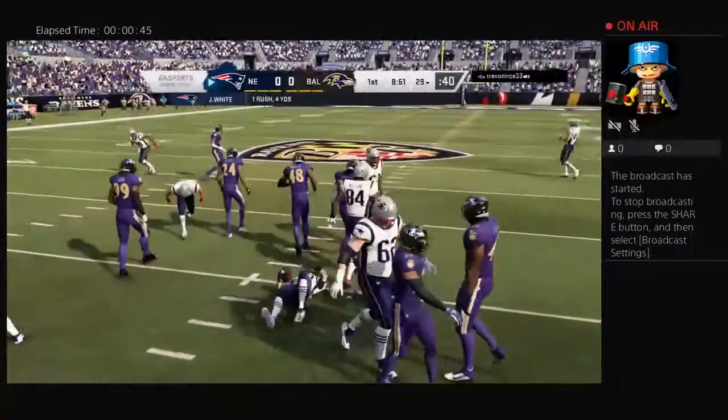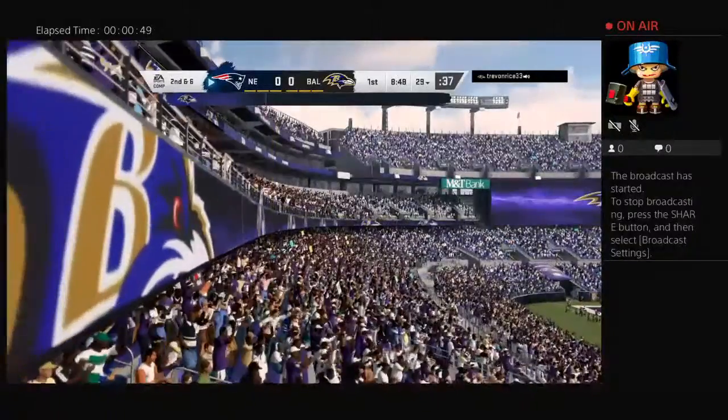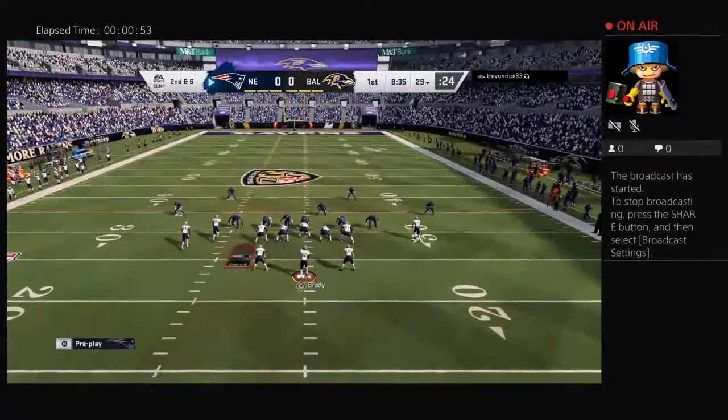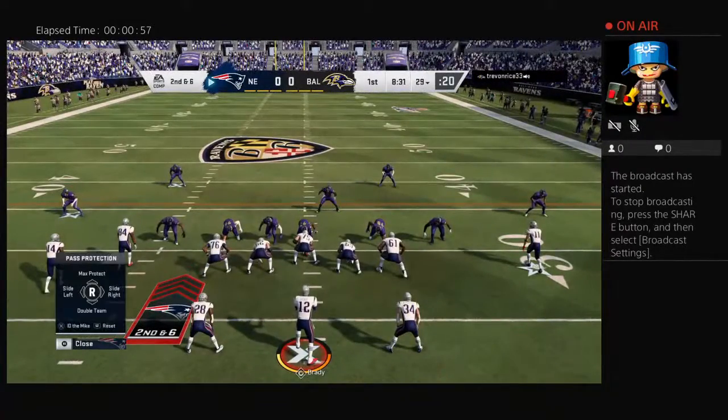James White's first carry. And from the 25, they work this to the 29, a gain of 4. I call that play a success. A nice inside run sets up a very manageable second down. A very solid gain on that play.